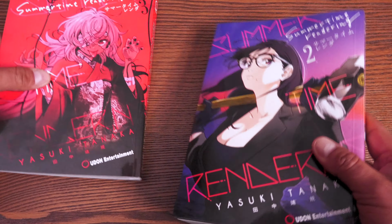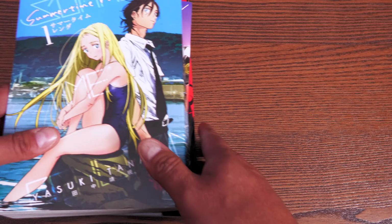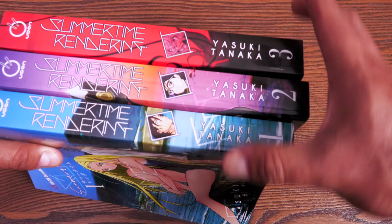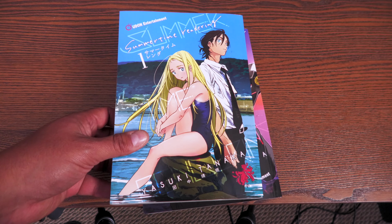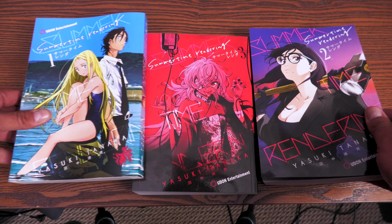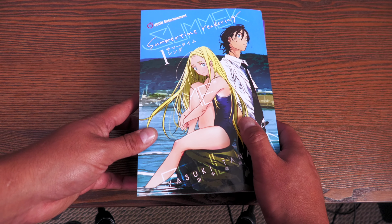So, in the end, I really enjoyed these. These were a nice, pleasant surprise for me this summer, kicking it off. And I know there's an anime. I don't know if you've seen it or not, but highly recommend picking this up. It just came out, whether you get it in softcover or in hardcover format, 100% worth getting. That is Summertime Rendering, and that, as they say, is that.